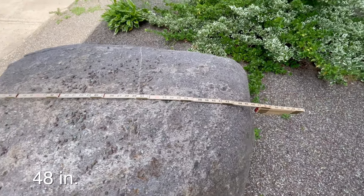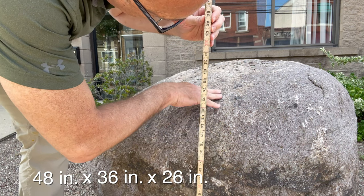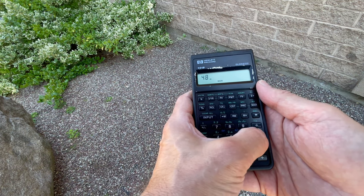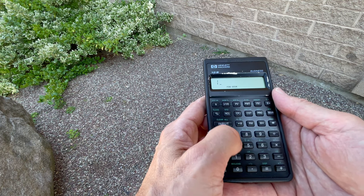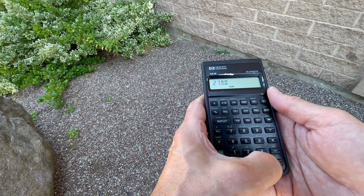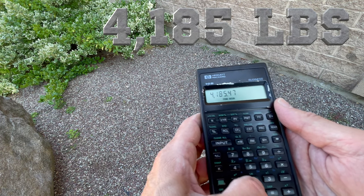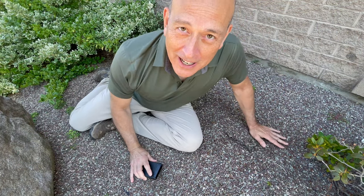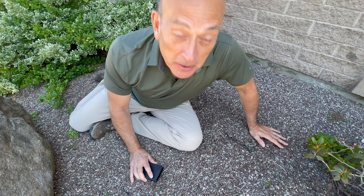So we've got about 48 inches in length, about 36 inches wide, about 26 inches in height. Now we're going to calculate. All right, so it's 48 times 28 times 36 divided by 1734 equals, now we'll multiply that by 150, and this is the weight of 4,185 pounds. 4,185. That's 2 tons. That's as big as a block of granite that is in the pyramids.